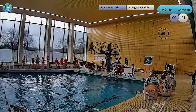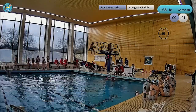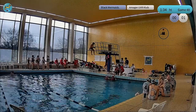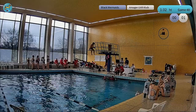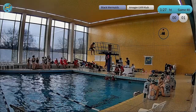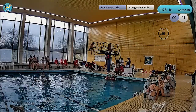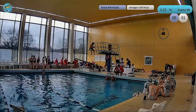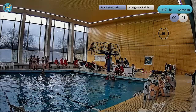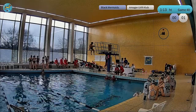So we have now half time. It's 1-0 for Amager. Sweden had most of the possession of the ball for the first 5 or 6 minutes, and Amager had recovered the ball, had swum towards the Swedish side, and within 2-3 minutes they had scored one goal. And later on they were more in possession of the ball. So now I think everything's still possible.